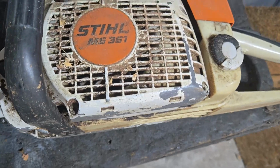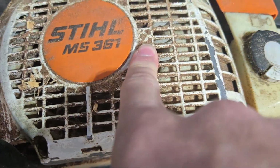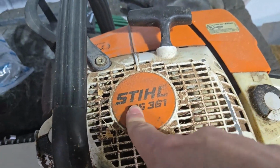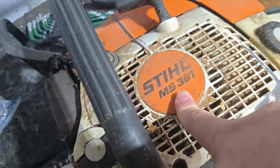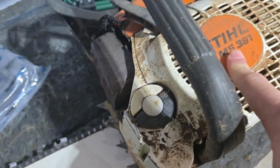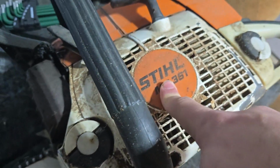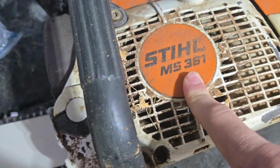But for now, today I have this Stihl MS361. I think it was made in the early 2000s. I don't remember. Picked this bad boy up off of Facebook Marketplace. I've had various saws over the years. I guess I've never been happy with them. I've had a Homelite saw, I think when I first got a house. That one worked okay. It was kind of a pile of garbage though. It didn't last very long.